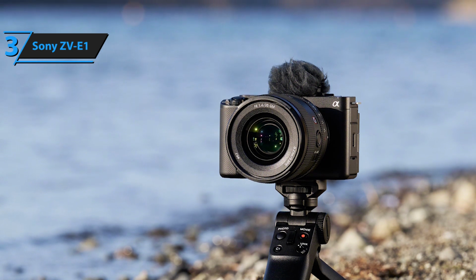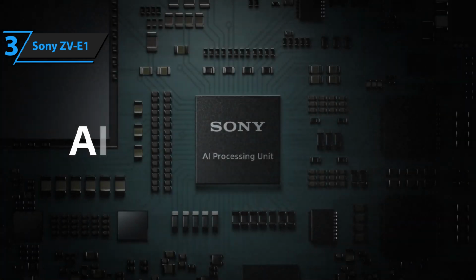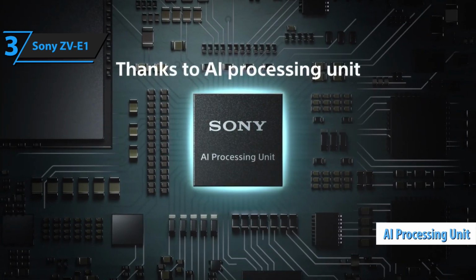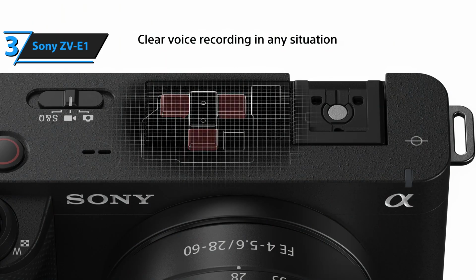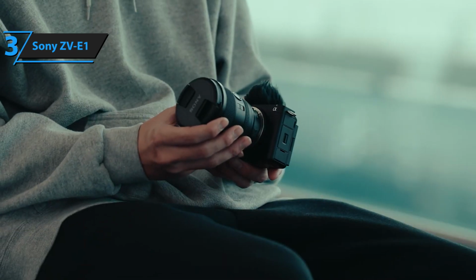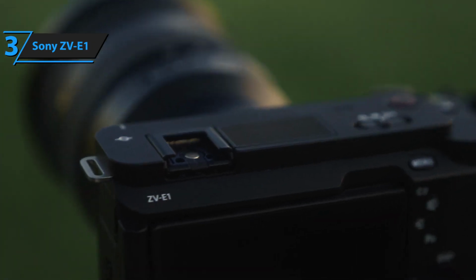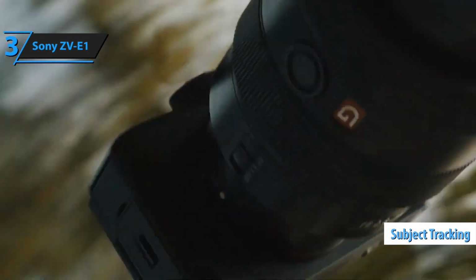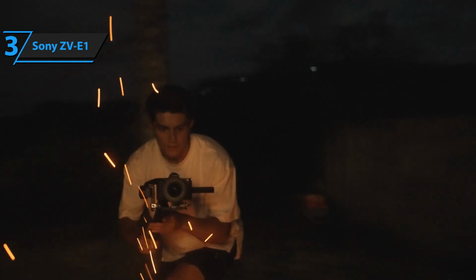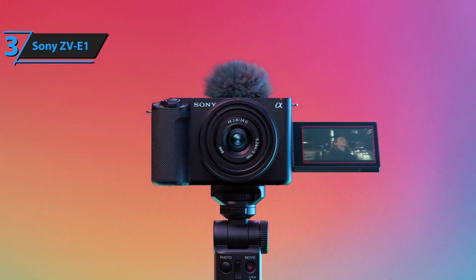In terms of autofocus, the ZV-E1 outperforms the A7S III, thanks to Sony's new AI processor introduced in the A7R V. The camera can now track human heads and bodies, not just faces and eyes, and includes specific settings for various subjects, including animals, birds, insects, cars, planes, and trains. This level of subject tracking sets a new benchmark for mirrorless cameras, providing consistent autofocus even in challenging conditions with fast-moving subjects. A boon for solo vloggers.